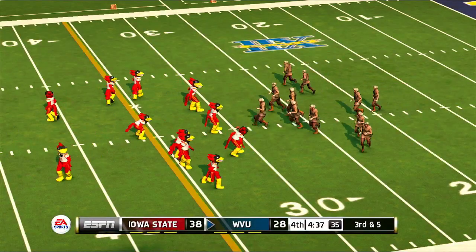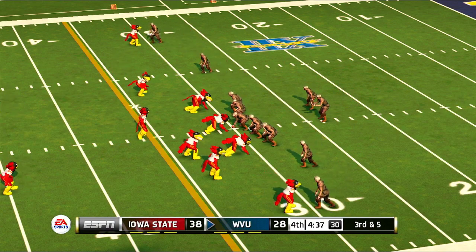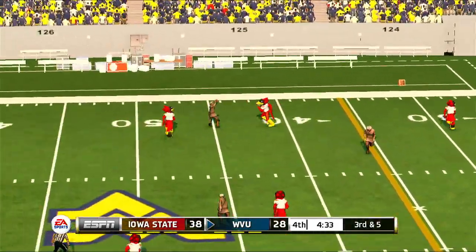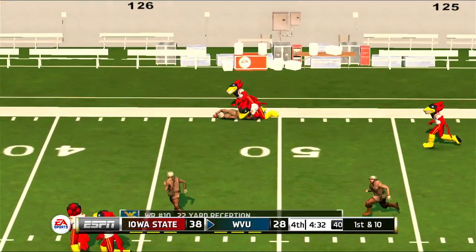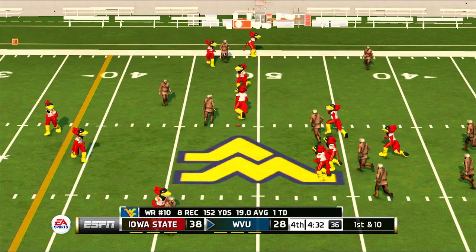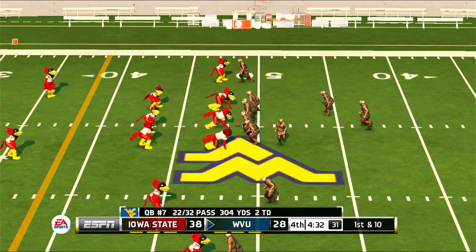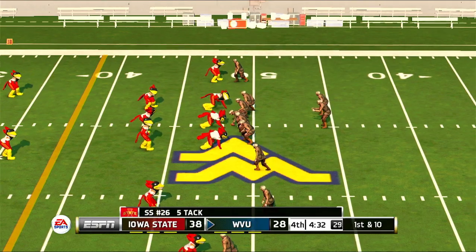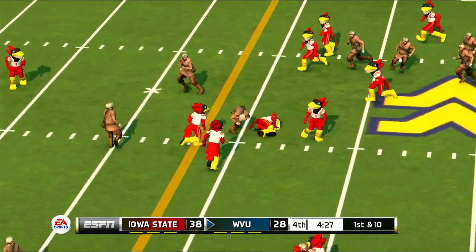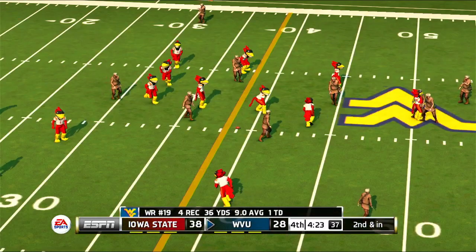From their own 30-yard line, third down. Bring him down. Tackled at about the 49. Taken down at the 39. About a 10-yard gain that time on the completion on the slant.